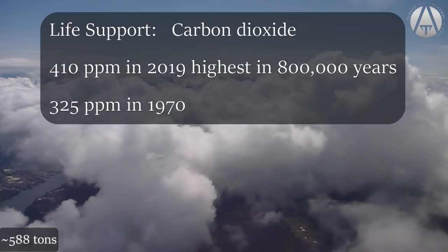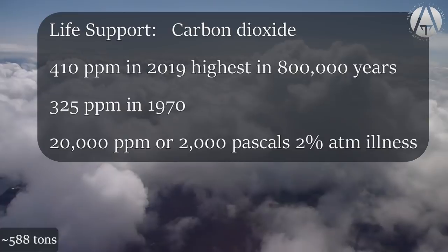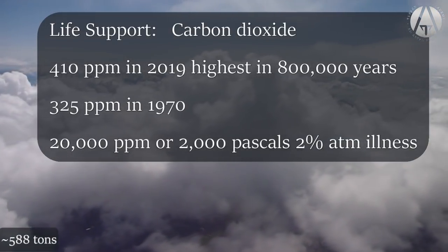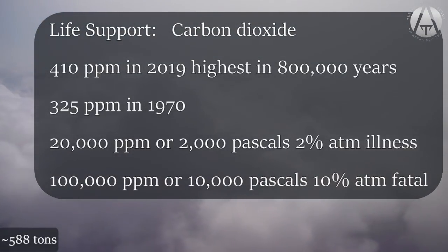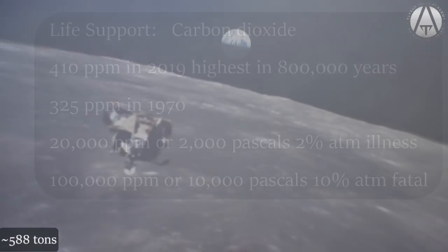Carbon dioxide level about 2,000 pascals, or about 2% total atmospheric pressure, will start to cause rapid breathing, headaches, increased heart rate, and cause poor exercise performance. If it goes too high, it can be fatal. A 10% concentration in the atmosphere will cause convulsions, coma, and death within minutes. But this would be about 10,000 pascals of carbon dioxide. More than 30% will kill in seconds.